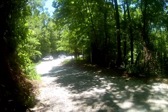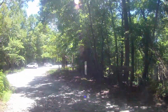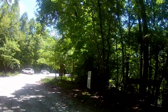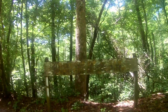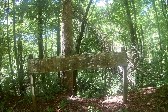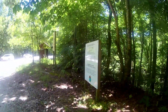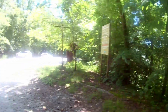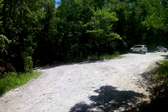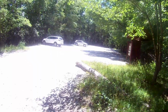This is what things look like here. This is the Laurel Valley Access Area. This old sign says Chimney Top Gap, 2.4 miles. That is my next point, my next climb. Some Jocassee Gorges ATV things, 15 miles an hour. Looks like my trail goes off that way. Road closed 4 miles ahead. Let's see over here.